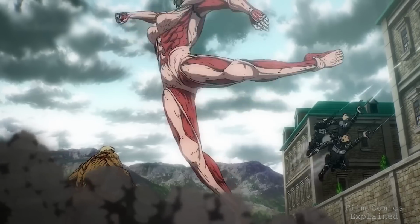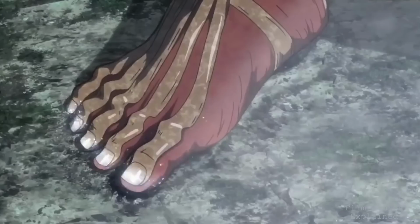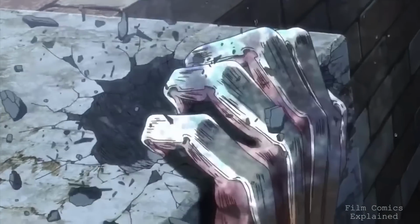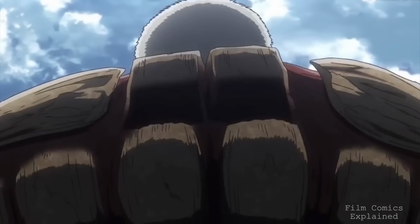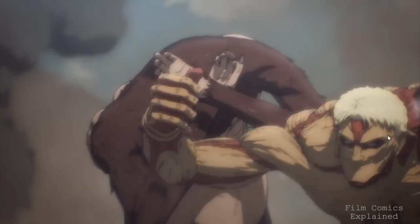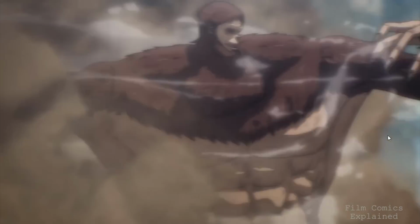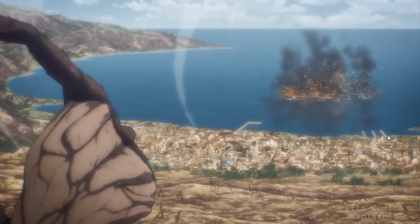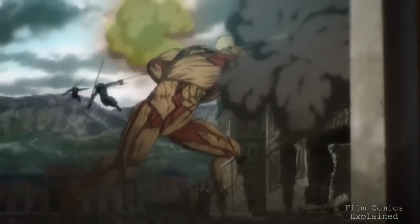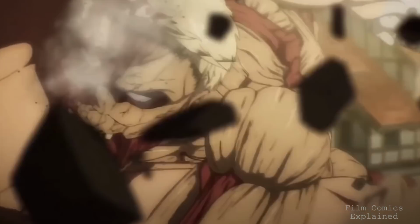Similar to the female Titan, the Armoured Titan utilizes crystal-like hardening of skin and muscle to create a biological tank. Interestingly, this hardening of skin extended to the claws on its hands and feet, enabling it to scale walls with ease. The armor can also be used defensively to deal devastating impact damage on structures, as well as other titans.